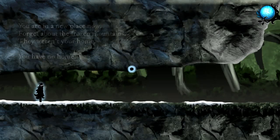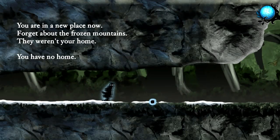Alright, so we finished the Icy Mountains. We're going to the Living Forest next. And I suppose that's where we're going to learn our next magical ability. You are in a new place now. Forget about the Frozen Mountains. Don't tell me what to think, game.